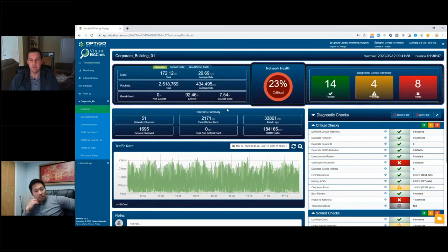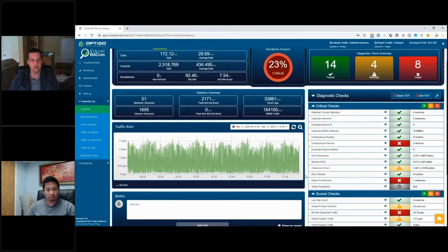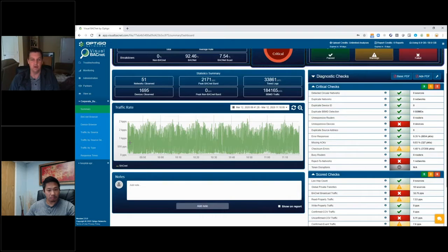In here, we've got a poor network health score, 23%, and just looking at the top summary, 8 failed checks and 4 in warning. So as always, as we go through this information, we want to take a quick look at various things. You can see the traffic rate here. It's hovering on average pretty high, about 750 packets per second as a rate on the entire file, but it's hopping up and down quite severely. So there's obviously some fun in this file. So we're going to dive in a little bit.